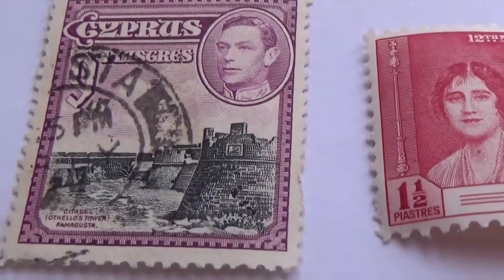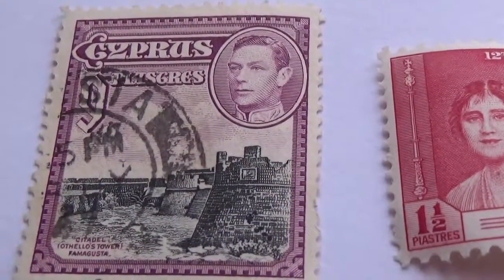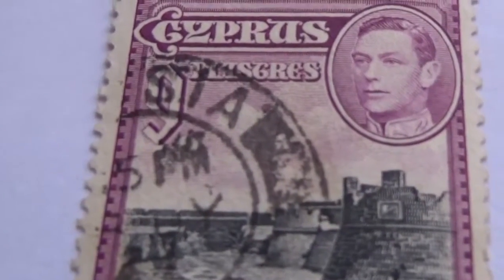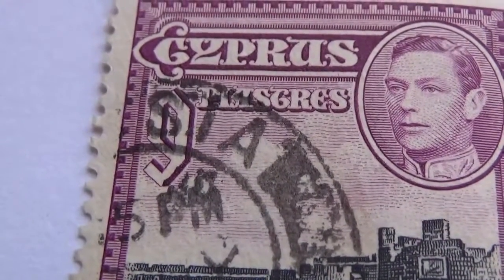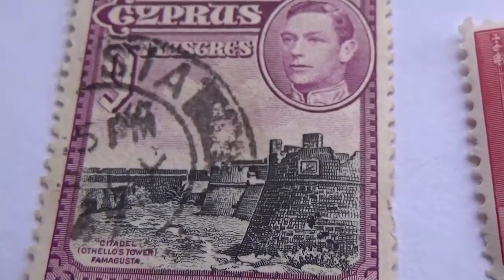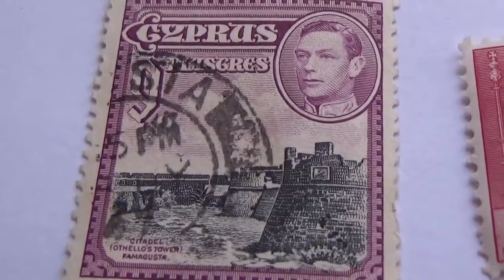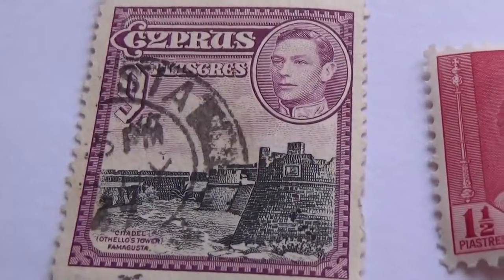Then we come down here. This one. Does it say something right there? Not sure. But look at the picture. How things were built back then. Isn't that nice?